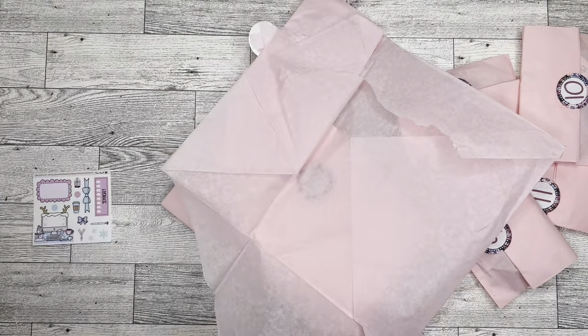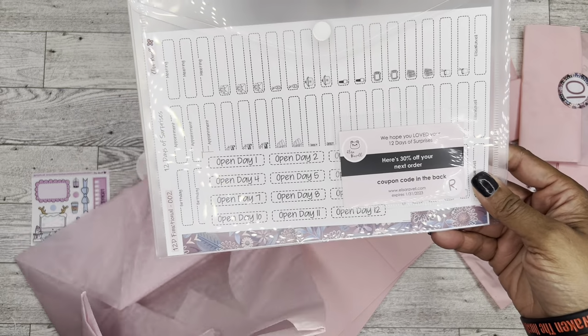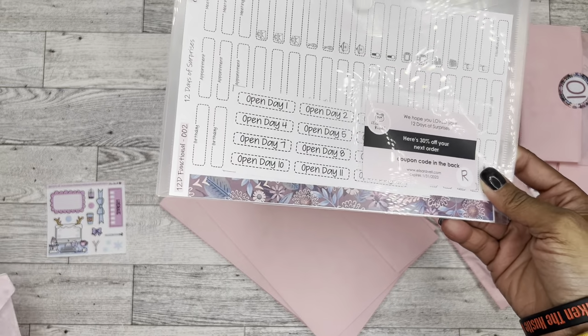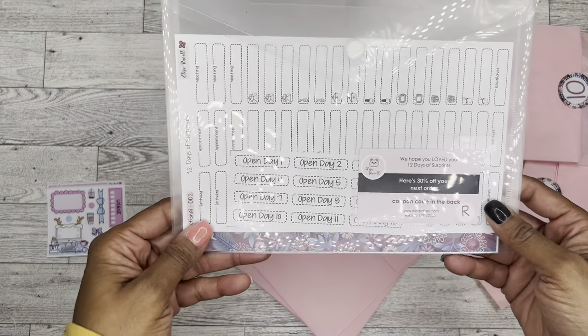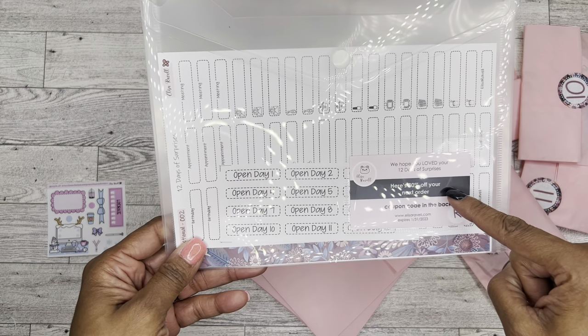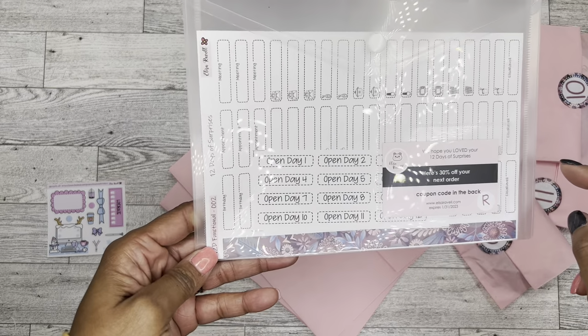Oh, cute. Oh, okay, good. Coupon code. Thank you, Elisa, for doing that. I don't know if I was supposed to be opening this first. It says zero, though, so I just assume that zero comes first. Anyway, so here is, we hope you love your, here's 30% off your next order. Open day one.